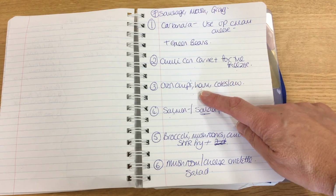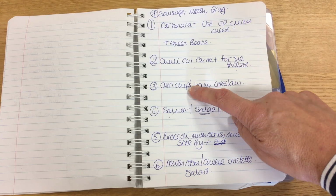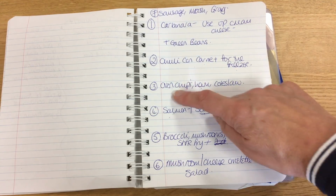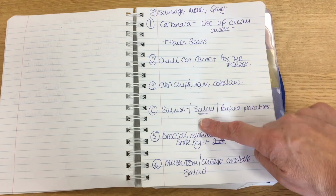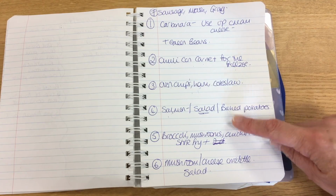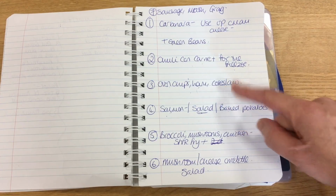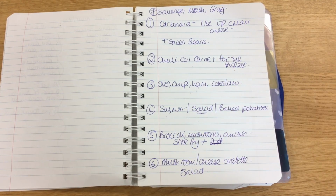I've got some ham, I need to use it up. I've got coleslaw, I need to use it up. I have potatoes, I need to use them up. I'll make some oven chips, ham and coleslaw. I have salad and potatoes. If you don't use those potatoes quickly, they start to sprout. So I can use the salmon, we'll have some salad and baked potatoes with those.